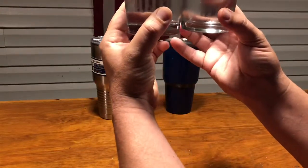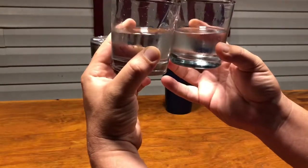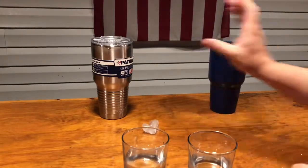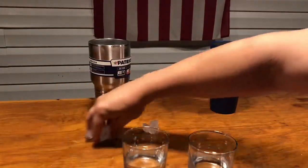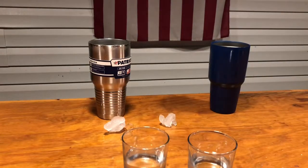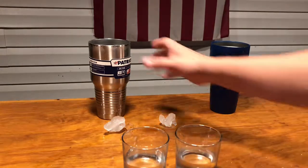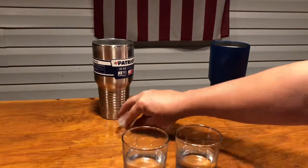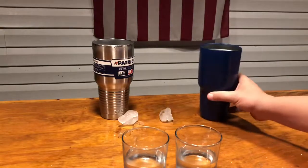Yeah, that's my air conditioner kicking in. Yeah, pretty much exactly the same. Slightly larger piece of ice coming out of the Patriot there, but it's pretty much been the same amount of water each time. So maybe it had some bigger chunks in it. I mean, it's pretty much even, although that is a little bit more ice than the other one.